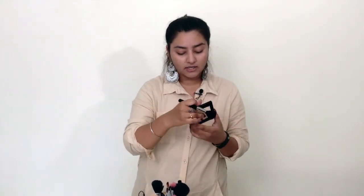So for highlighting, I'm using this Sivana shimmer bricks, and it's in the shade 04. It's a really beautiful highlighter. You get 5 to 6 shades in this, so you can choose according to your preferences, and plus obviously you can go for day and night. So I'm just going to take some of the color really lightly, because this is also too pigmented.